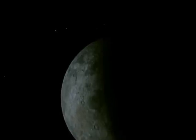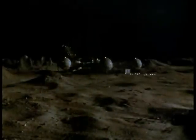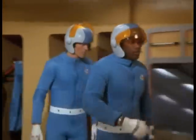Trace on positive track. Course 428146 green. Speed 0 Sol 8. Range 32 million miles closing. Red alert. Red alert.